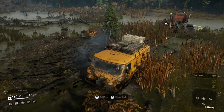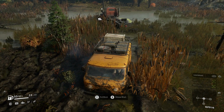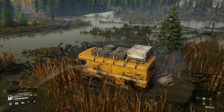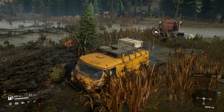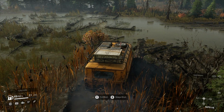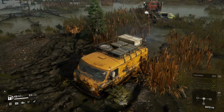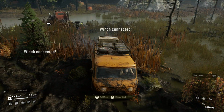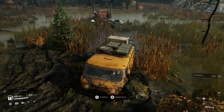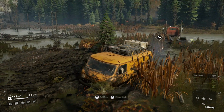Ideally, I need to get this little car just wedged in. The truck is coming, though. The truck is coming my way. Slowly but surely, the truck is coming my way. Well, that tree's starting to move. That might be a bad sign. Can I get straight back on the truck yet? No. Right. Come on, truck. Come on, truck.